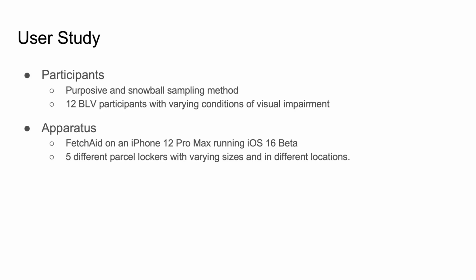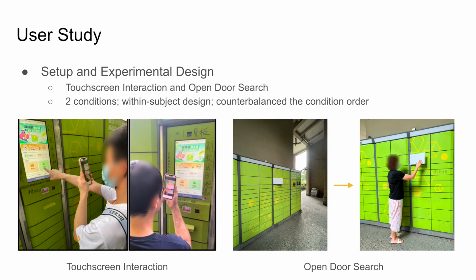conditions of visual impairment. And for the user study, we provided our users with an iPhone 12 Pro Max running iOS 16 beta with FetchAid pre-installed, and we ran the experiment on 5 different actively used Hivebox parcel lockers with varying sizes and in different locations. We divided the user evaluation into 2 tasks. First one is touchscreen interaction, and the second one is open door search.